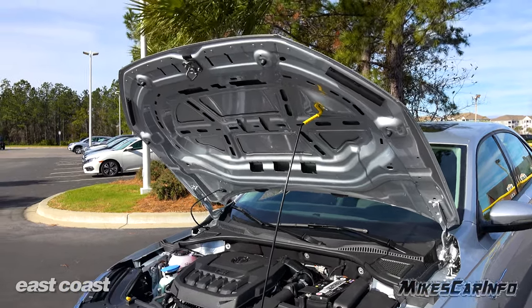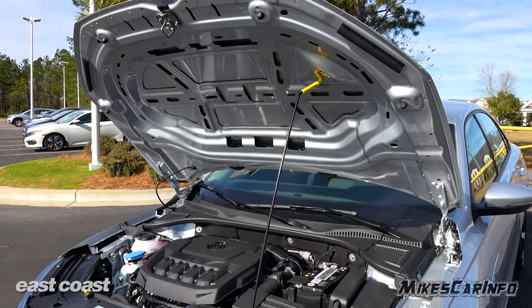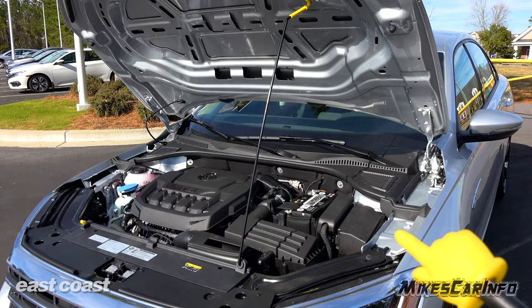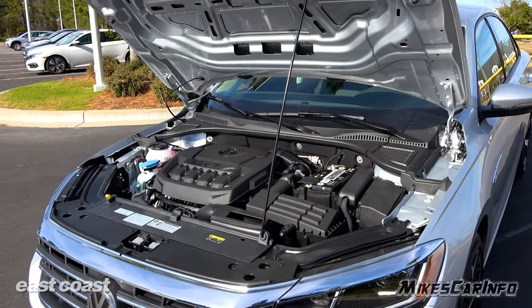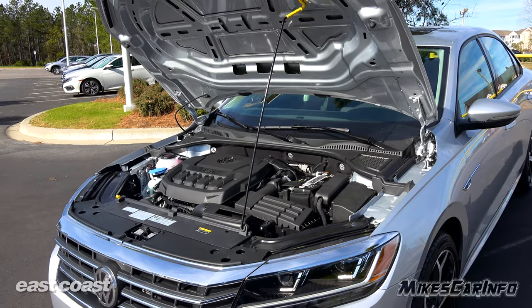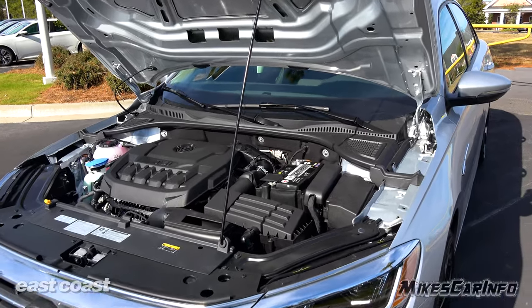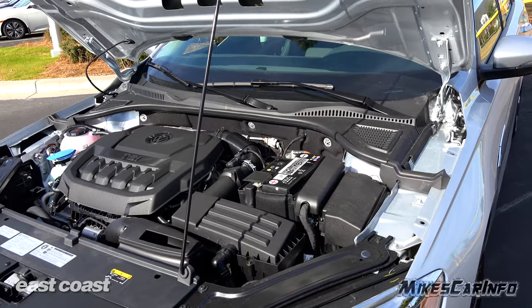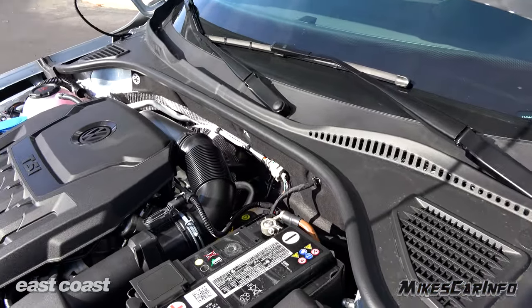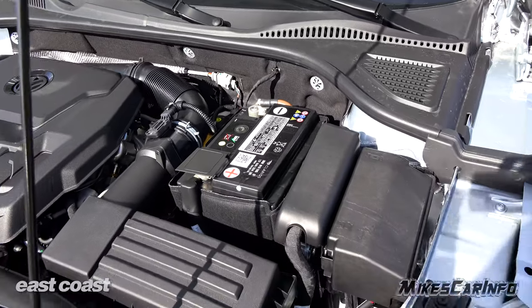It's just bare metal. It does have a couple of seals here. So there's a seal on the back side of the engine bay, engine compartment, and then here in the front. But it kind of directs airflow, as well as keeping the noise out of the cabin. Now the firewall has some heat shielding and insulation. Battery's insulated as well.